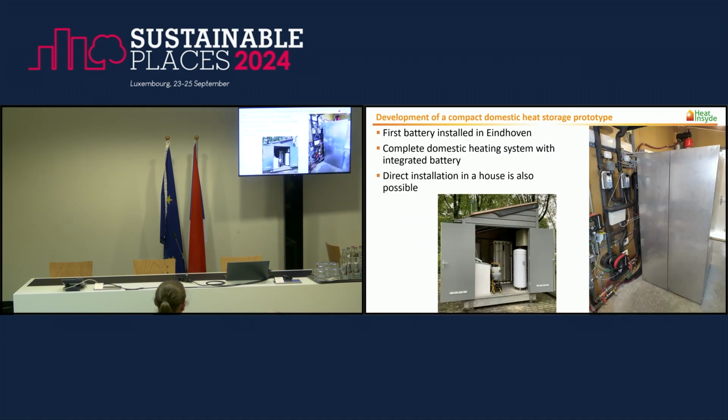All of this we have implemented in some real prototypes. This first battery we installed in Eindhoven, a city in the Netherlands. And we installed it as a complete domestic heating system. So here we built a heat shed that is possible to place inside a garden of an end user, which not only houses a heat battery, but it's a complete integrated heating system. So a heat pump, a battery, buffer vessels, and all the auxiliary equipment you can need, like pumps or sensors.